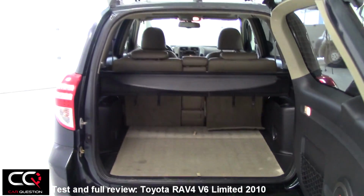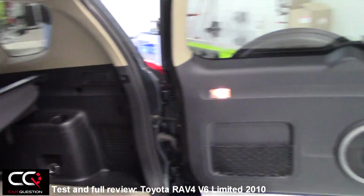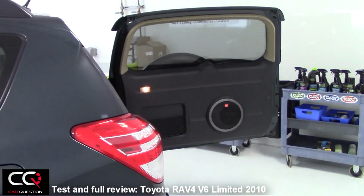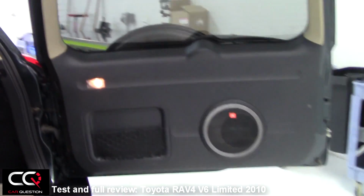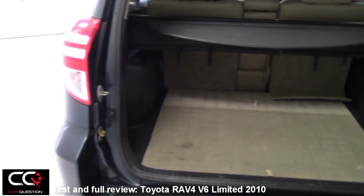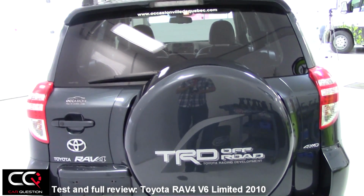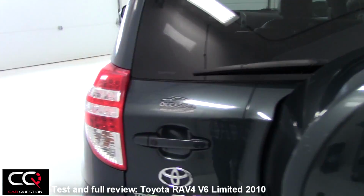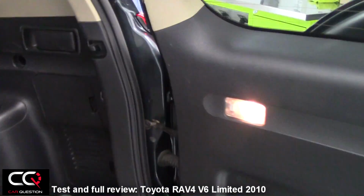So let me imagine if there was a car behind me. Look at that. It needs a great big opening. That's probably one of the flaws that we have right now with the RAV4. As soon as you close it, you can see it requires a hard pull, or it feels quite heavy for these little hinges there.